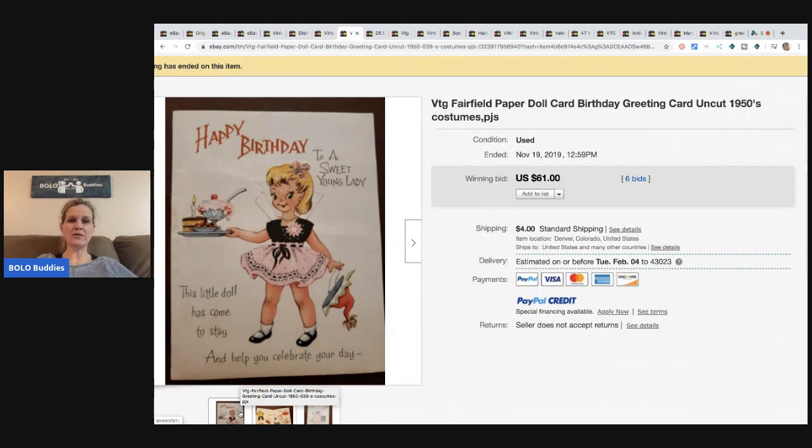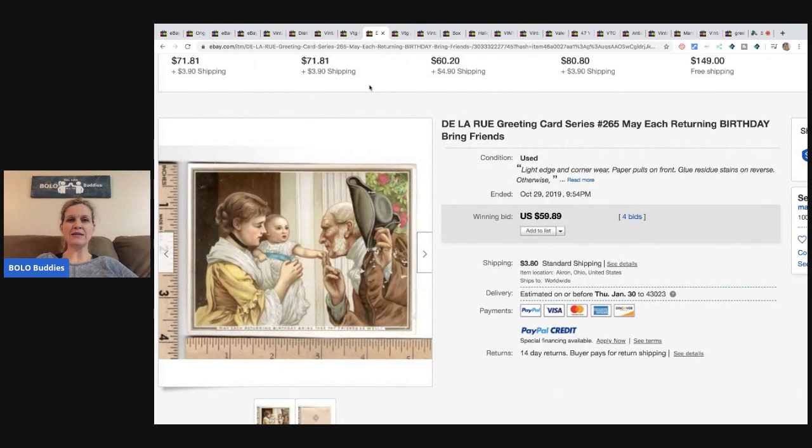You definitely want to be on the lookout for the paper doll cards. I've sold some of those. I found them at an estate sale. So definitely a good one. And you want to put uncut in your title. The next item is this, again, Delarue.